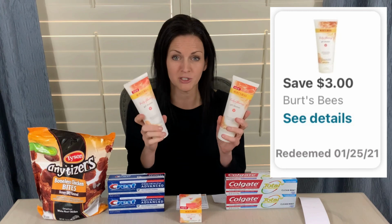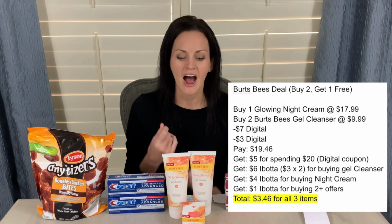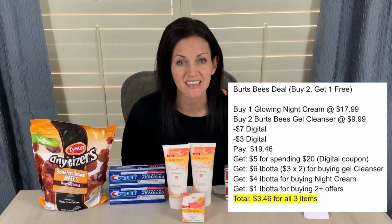I then grabbed 2 of these Truly Glowing Gel Cleansers. These are less expensive, but there was a digital coupon for this, so that's why I grabbed 2 of these items. So the Truly Glowing Gel Cleanser is priced at $9.99. So I paid $17.99 for one, $9.99 for the other. This one is free because it's buy 2, get 1 free. I then had a $7 digital coupon for the night cream, a $3 digital coupon for the gel cleanser. Total cost was $19.46 after those coupons. And I got back $5 in Walgreens cash for spending $20.